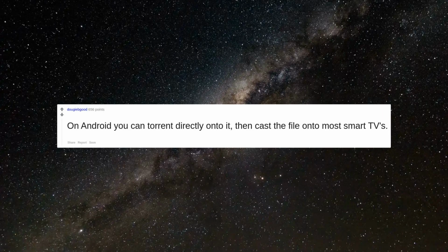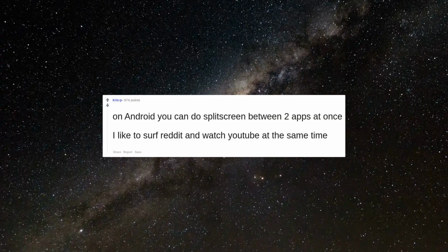On Android you can torrent directly onto it, then cast the file onto most smart TVs. On Android, you can do split screen between two apps at once. I like to surf Reddit and watch YouTube at the same time.